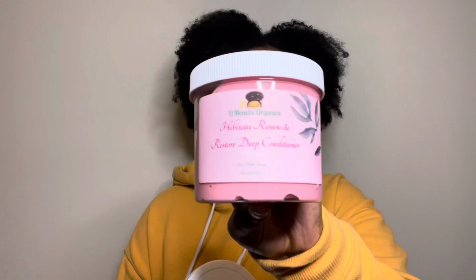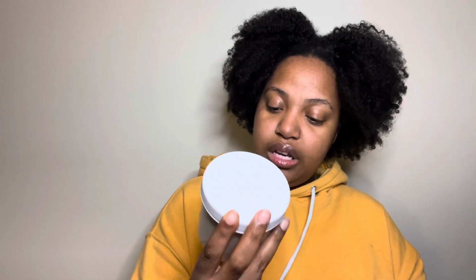So the next set of products is also ones that I got from Curls with Liz, with her coupon code. And this is called D Monet's Organics. I'm pretty sure it's D Monet's Organics. And I have 2 of their deep conditioners. I have their Hibiscus Renew and Restore Deep Conditioner, and it is 12 fluid ounces. And then I have their Shea Butter and Honey Deep Conditioner, and this is also 12 ounces.